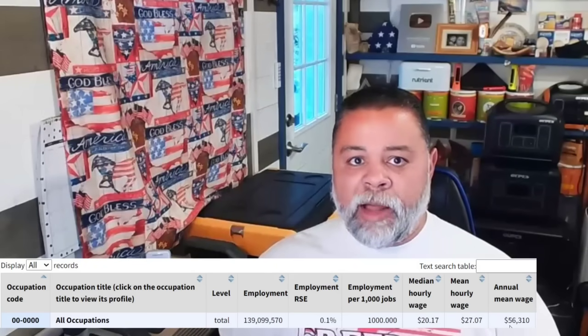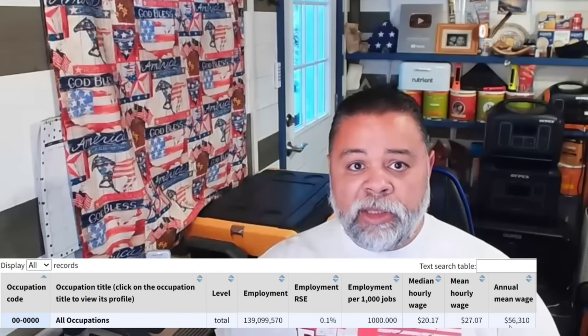So back in 2020, according to the Bureau of Labor Statistics, your average mean wage for a year, for your average American, and this means when they take all of the wage earners, everyone that makes money because of a job in the US, and they compile it together and take out the average. Your average person that's employed was making $56,310 back in 2020.